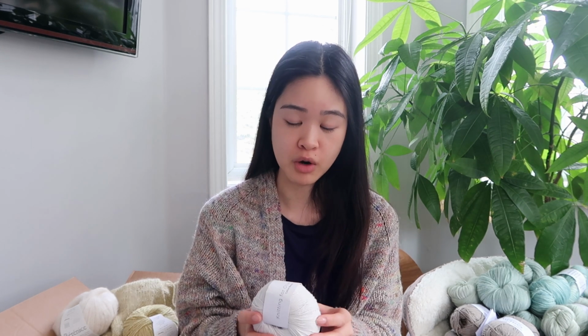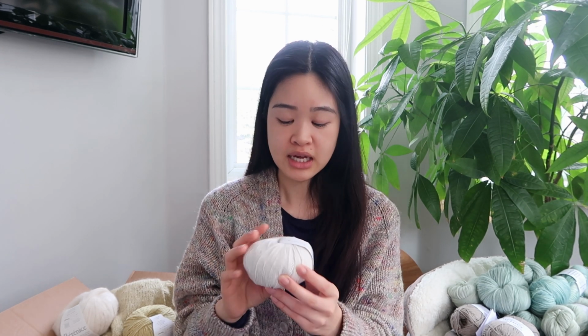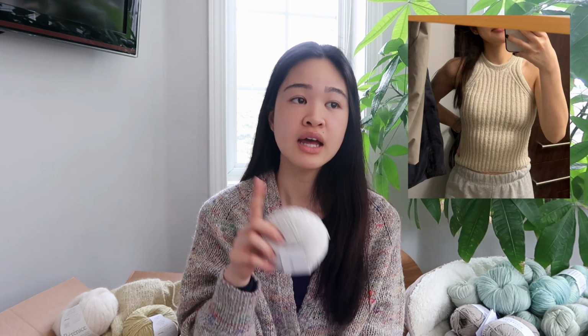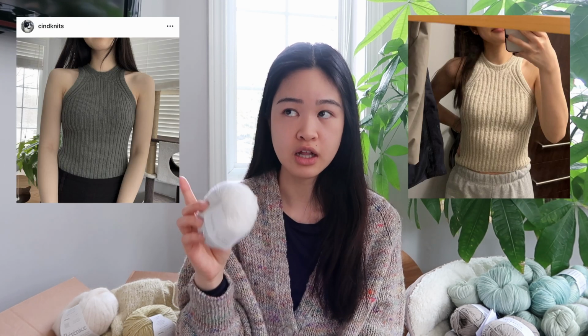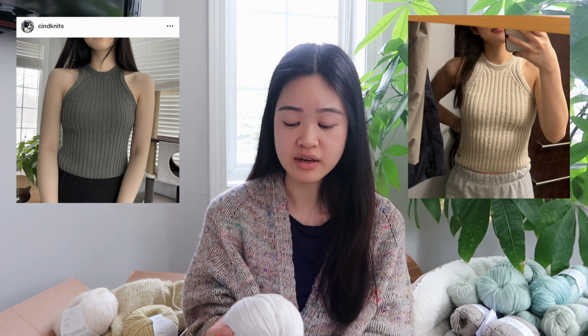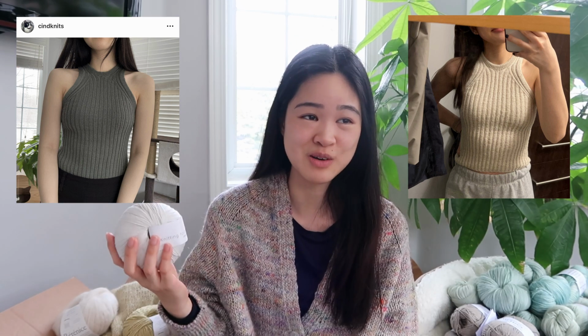I actually purchased this when I was knitting my first or second Camisole No. 5, so that would have been like March 2023. I really wanted to knit myself a Camisole No. 5 in this color, but I just never got around to it. I ended up knitting it in this other white color and a green color. I wanted to knit other things by then, and I didn't want to start a third Camisole No. 5, so I just left this yarn unused.